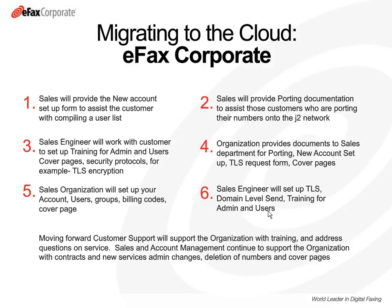So what that means is you can simply port your numbers over seamlessly, or if you need new numbers provisioned, we can handle that for you, and you can retire your fax infrastructure. We will be with you throughout this entire process. So when you migrate to the cloud, you'll benefit from a top-notch customer service and technical services team, and their sole purpose is really expertise in faxing, and that's what they provide. In addition, you'll have a top-notch sales team and account management team who will help you and guide you through your migration to the cloud with eFax Corporate.